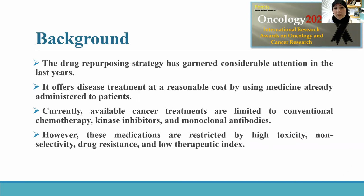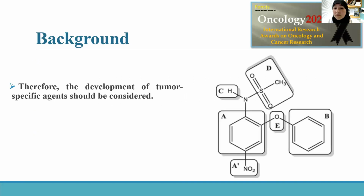The drug repurposing strategy has received considerable attention in the last few years. It offers disease treatment at reasonable cost using medicine already administered to patients. The conventional cancer treatments are chemotherapy, kinase inhibitors, and monoclonal antibodies. However, these medications are restricted by high toxicity, non-selectivity, drug resistance, and low therapeutic index. Therefore, the development of tumor-specific agents should be considered.